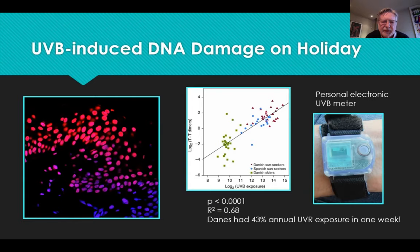Most of these volunteers were on holiday in Tenerife for a week in March, which is not especially sunny. What's interesting in this study is that the Danes had 43% of their annual UVB exposure in 1 week. And that just stresses the importance of human behavior in terms of UV exposure. Next slide.